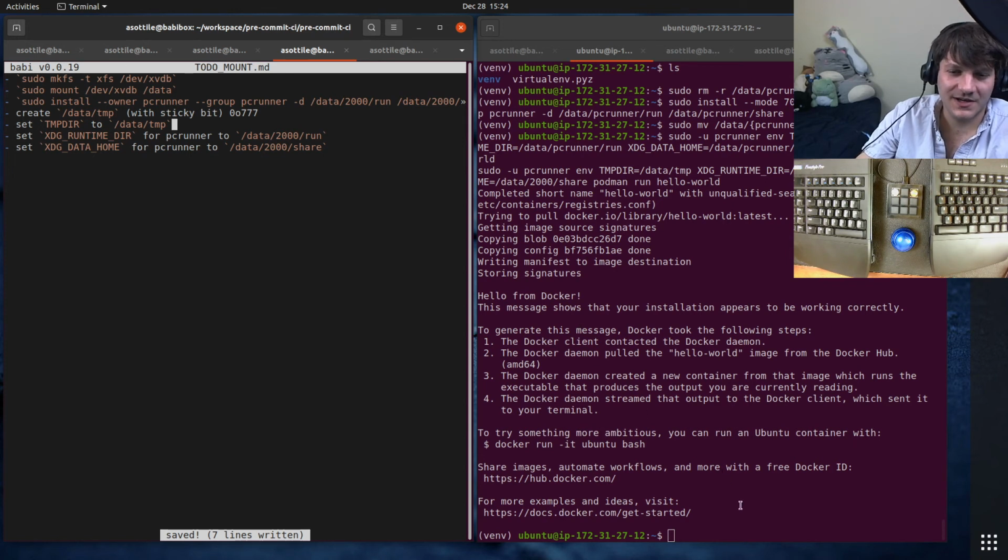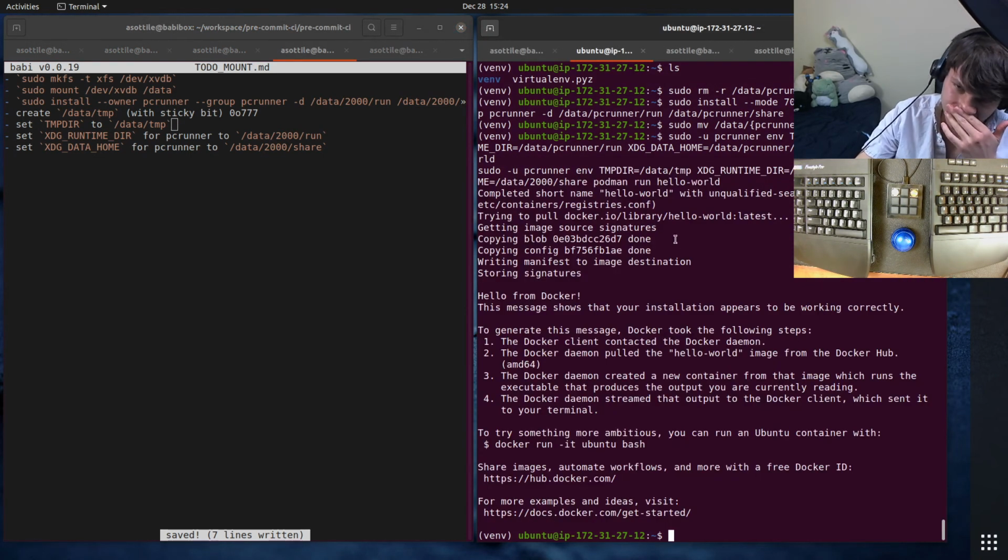But yeah, it kind of worked, but now we have it actually working. So it pulls a container and runs it, because we were running into this socket length limit of 107 characters. And fortunately, I've hit this so many times that I knew that was probably the problem.